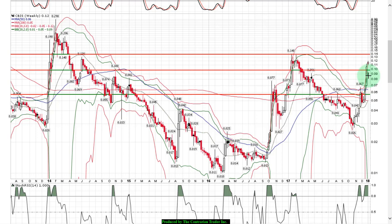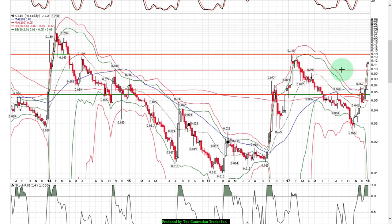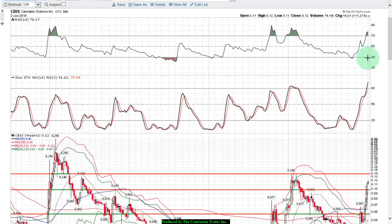Are you going to buy when the shares are already extended, or are you going to wait for a consolidation to open a position, then buy the breakout? I would rather wait for the consolidation and buy the breakout. My risk-reward is far better than chasing the shares here. I digress. The weekly chart, despite the negative tone I have, is still very healthy. The path of least resistance is higher for CBIS.